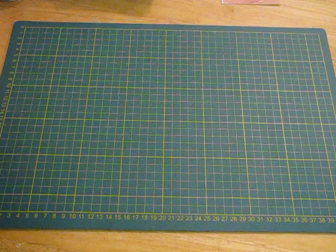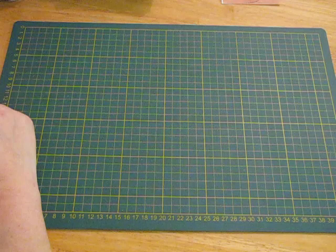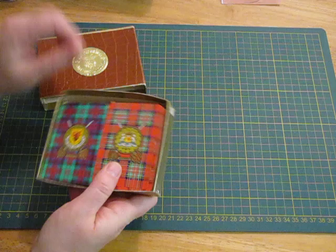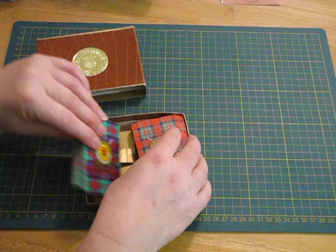Grab this, just a storage container, be really good for die cuts or fussy cut bits. Bit of ribbon, green stuff, and then these playing cards, which come in a pack, and there's two lots of them, the red and the green, tartan ones. So if anyone's ever making a Scottish journal, I have cards. Another few that I'll put aside for Gio as well.